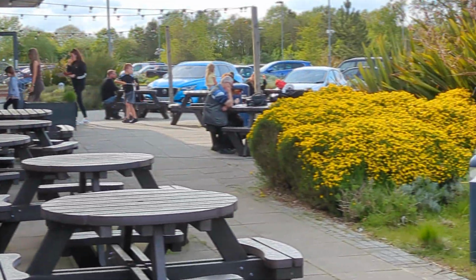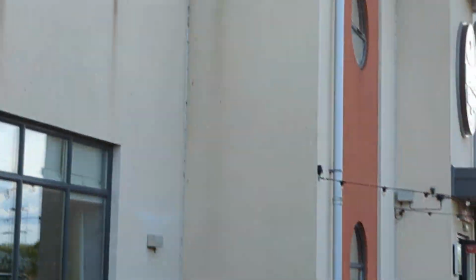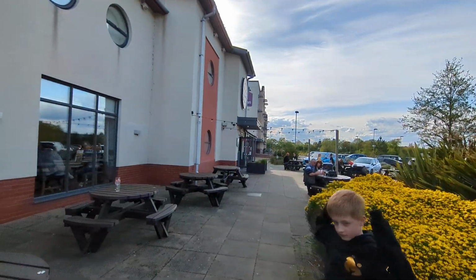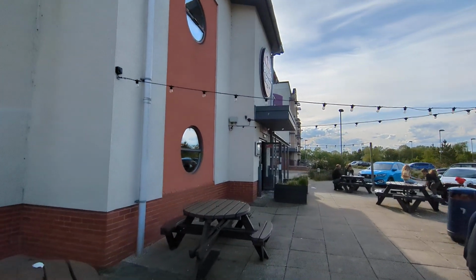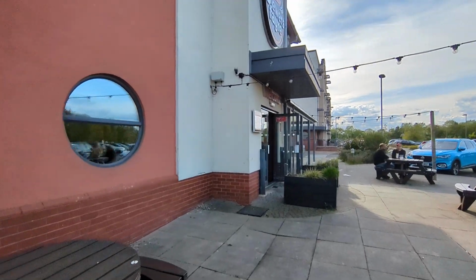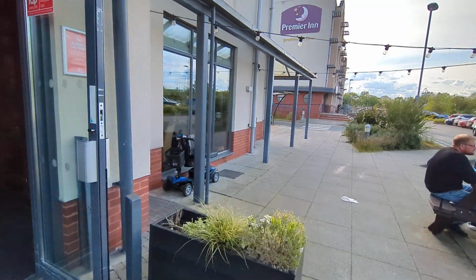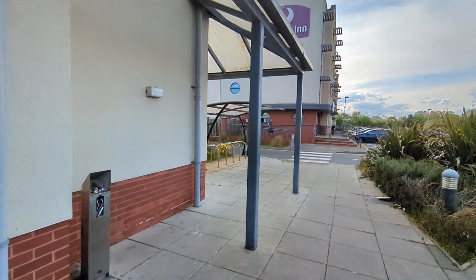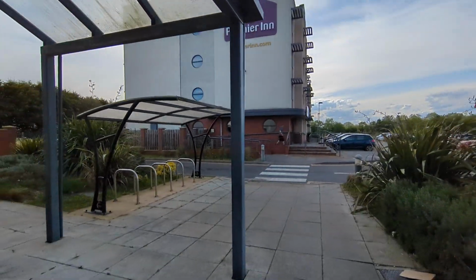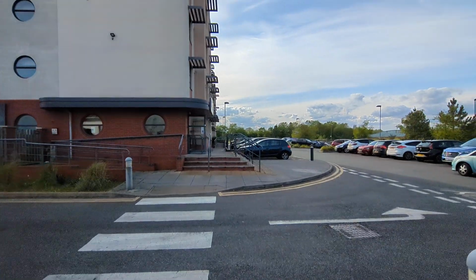So yeah, to give you a clue, what we're doing now is walking towards the Taco Bell. This is the Brewers Fayre, which is another option, right next to the Premier Inn. This is where you go if you've booked your Premier Inn breakfast. You just walk out of the Premier Inn and go into the Brewers Fayre. But there's the Premier Inn, look. So it's just a short walk across the car park.